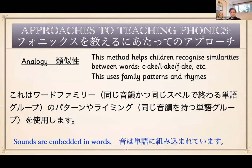Sorry if this is a bit technical, don't worry. We've got cake, lake, fake, make, bake. They all end in A-K-E. That's a word family, okay? So the children start to analyze and pick up things like that. Again, the sounds are embedded in words. Ache, ache, ache. They'd pick that up.